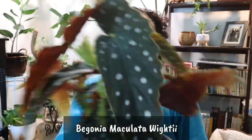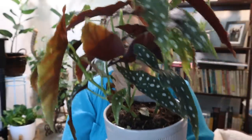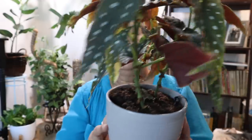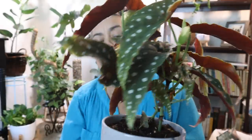So let me show you what I got. I only got two things. So I did pick up this begonia maculata, polka dot begonia. And this is the trending tropicals. Remember one of their original selections in their trending tropicals when it first came out? Well, it's back out again, and I am going to try with this one again. The last one I had a few years back didn't make it, so I'm hoping that the cane begonia will be easier. At least that's what I heard, and that was my experience until I overwatered it.